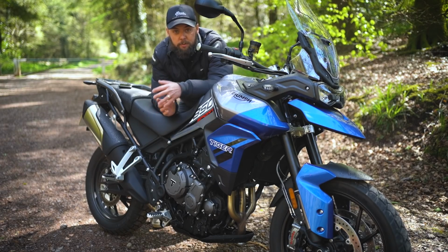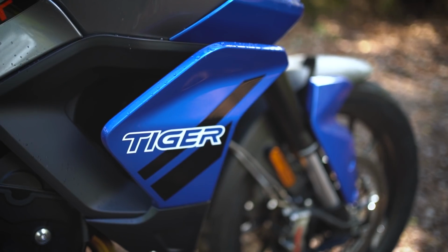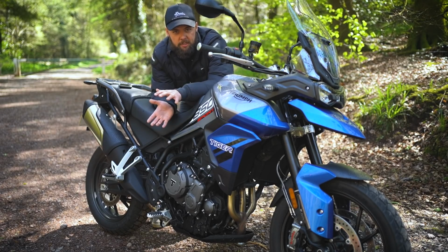A slip assist clutch with a nice light lever action, a split radiator for better cooling and ducts that direct the hot air away from you. Honestly, this is a big tick for the Tiger 850 Sport for me. I like that engine in the Tiger 900 and it feels pretty much the same here.